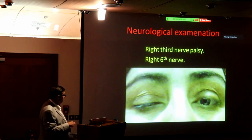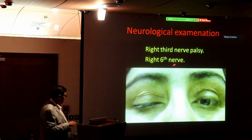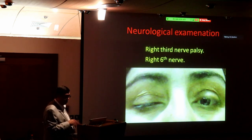She also showed a right third nerve palsy and a right sixth nerve palsy. This is the right eye. The sixth nerve palsy here, she could not look this way. And she had ptosis of her right eyelid. She could not look up. So third and sixth nerve palsies, but her pupils were intact.